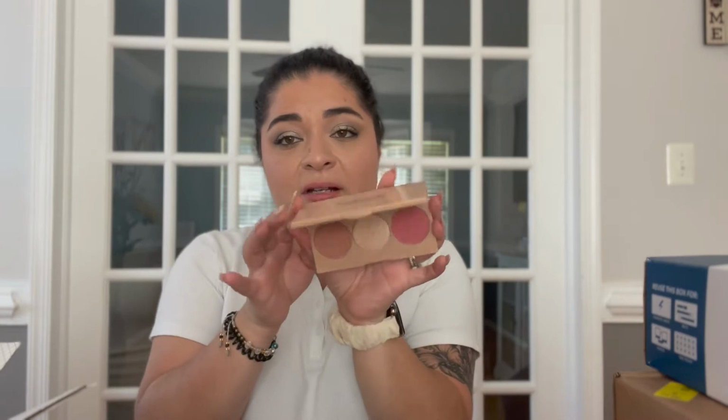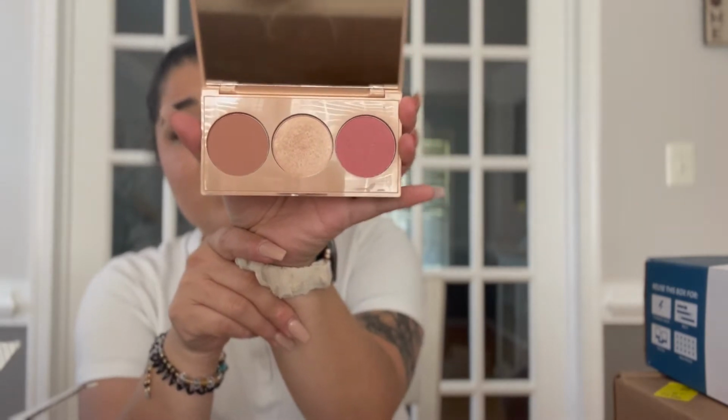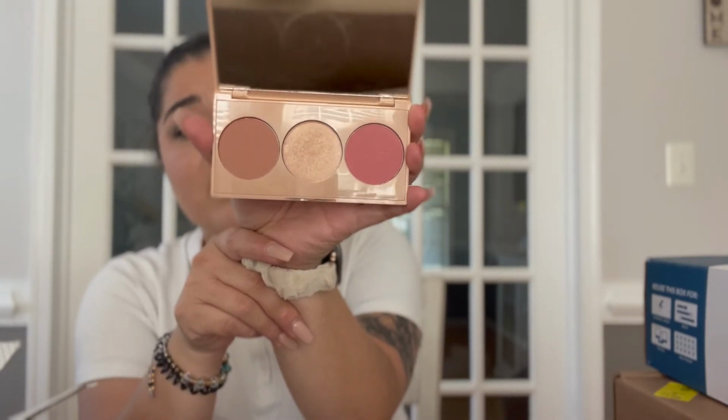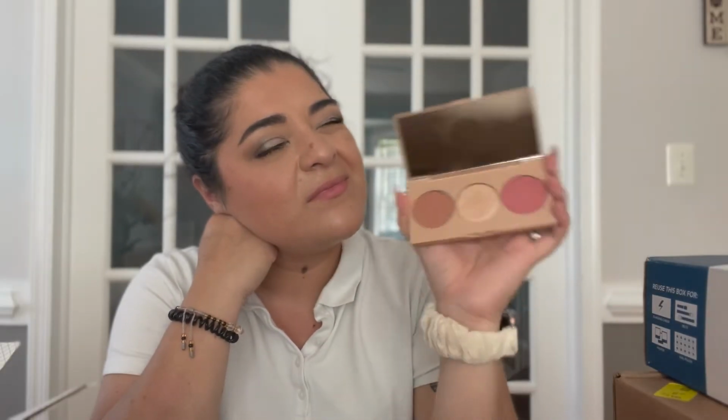Okay, I'm getting rid of this Pharmacy palette. This one was actually really, really nice, and I'm not sure why I'm getting rid of it. The bronzer, the highlight, and the blush are gorgeous. Oh, this is a really nice travel palette. I think I'm gonna put this in the maybes.